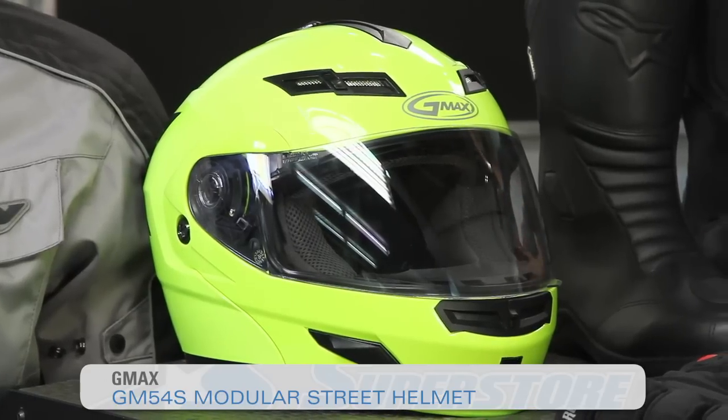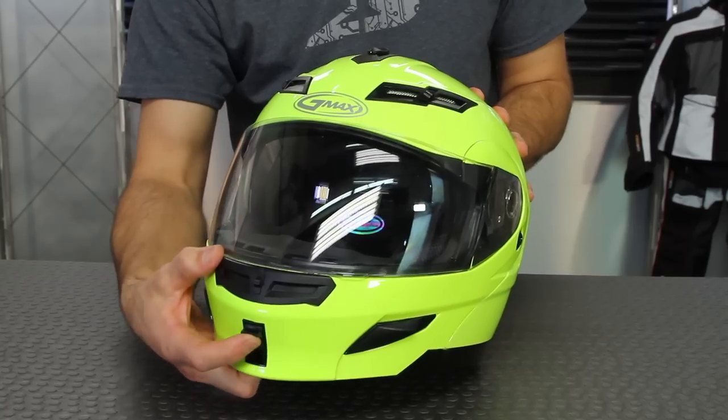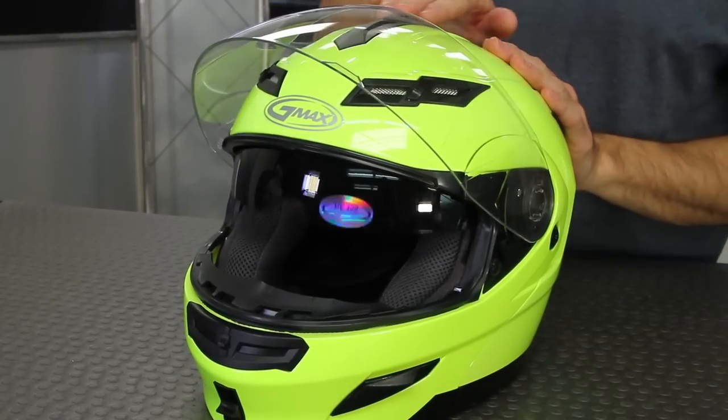Over here is another helmet. This one's from G-Max. It's called the GM54S. It's not new, it's not particularly flashy, but this is the first time I've got my hands on it. I was immediately very, very impressed with it. The reason for that: well under 200 bucks and lots of features. It's a modular design, so it's great for touring or commuting. Also, you're going to find a drop-down sun shield in there.